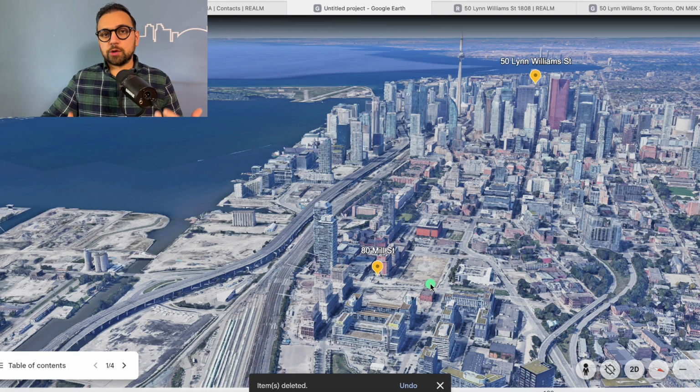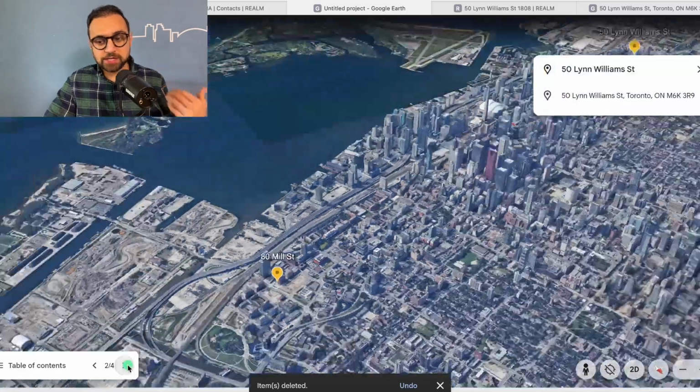So next we're going to go from 80 Mill Street on the east side of the city to the west, that is 50 Lynn Williams. So let's fly over there from the east to the west part of the city.